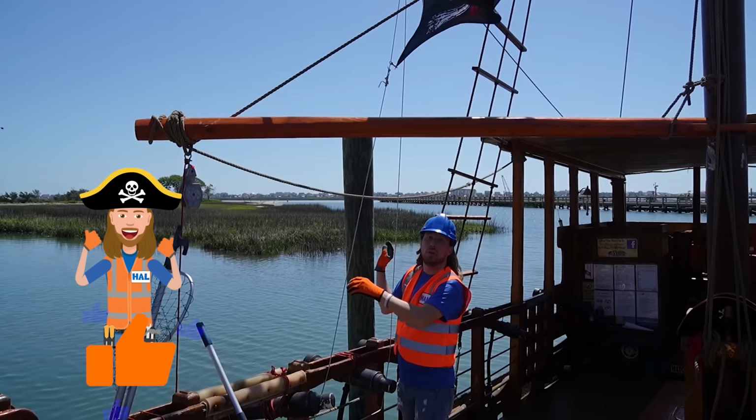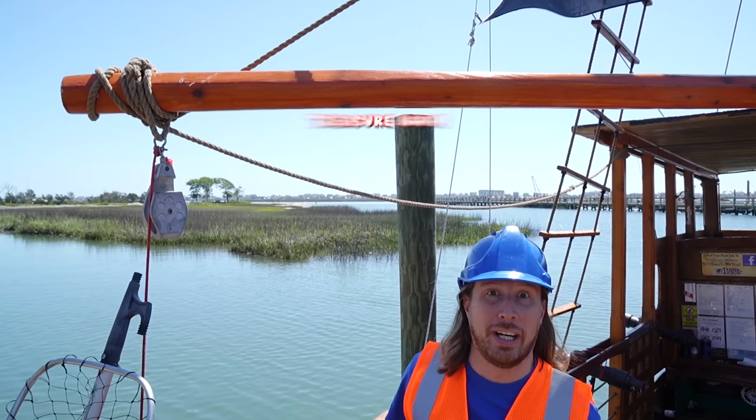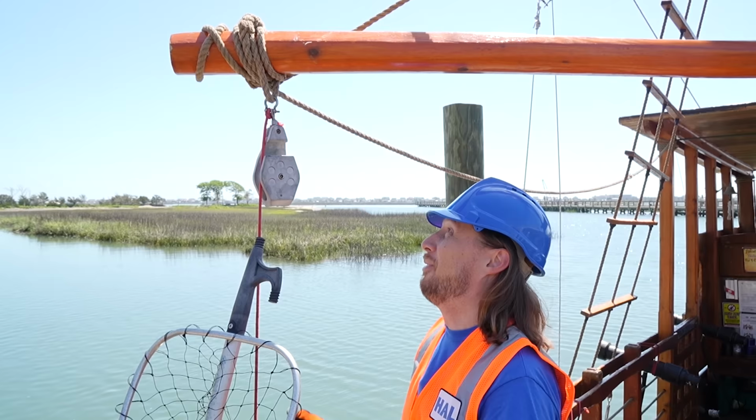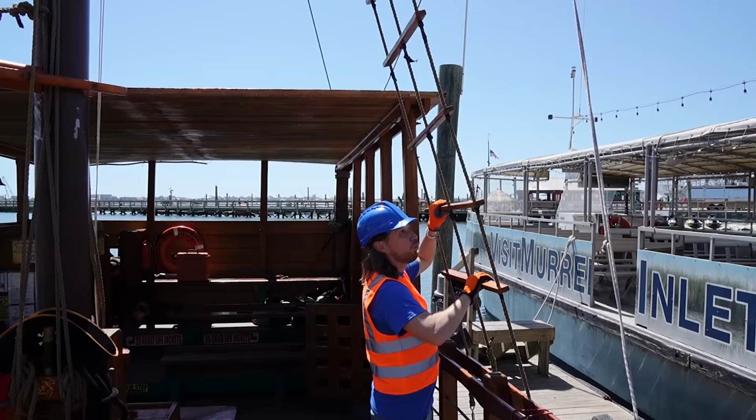And look at this. Do you know what this is? This is the treasure boom. It helps us pull out sunken treasure. And it's got a pulley attached to it. I wonder, we might get to use that today. That would be great. And check this out over here. These are rope ladders that help us get up to the top of the sail.